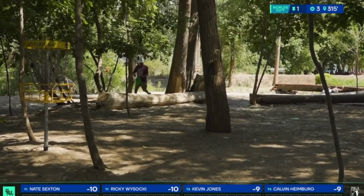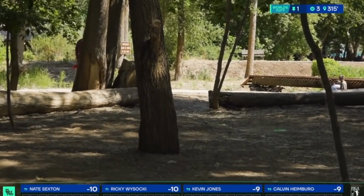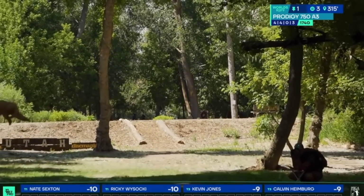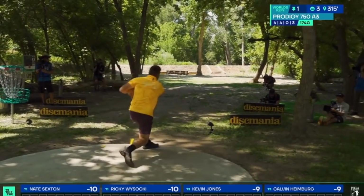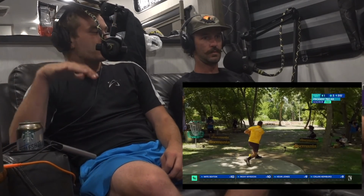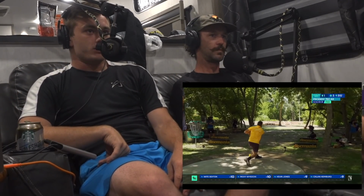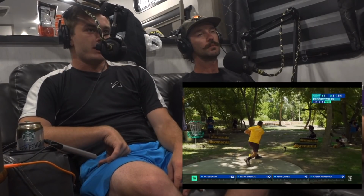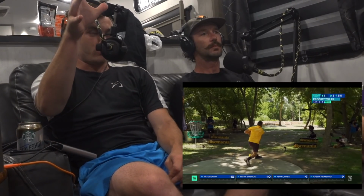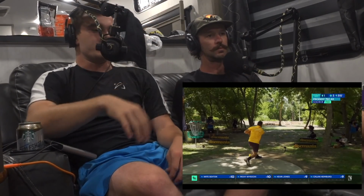For example, right here, we were looking at doing an A3 on a slight anhyzer angle. Hole 1, definitely a hole you want to get. And I'm just thinking, because we're throwing this S curve here because it opens up the gap. Yep. If you could throw a backhand hyzer putter here and have a good look at it, but you're kind of playing a little bit more of a luck game as far as the trees on the right side of the basket late. You could also play it purely to 30 feet left of the basket.